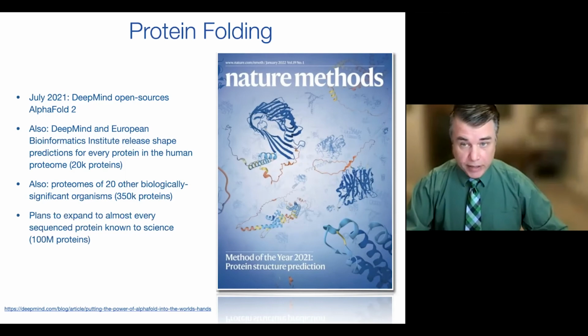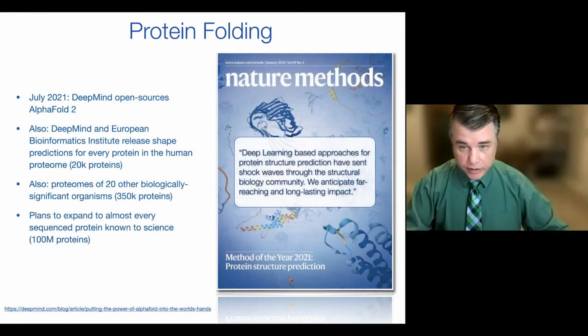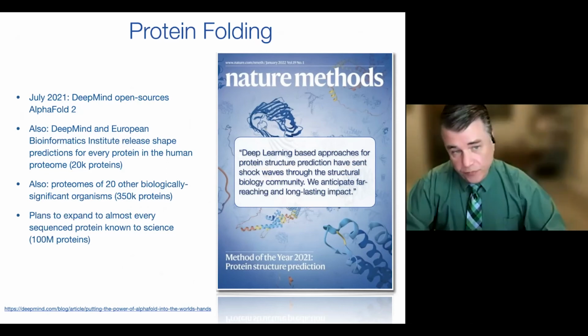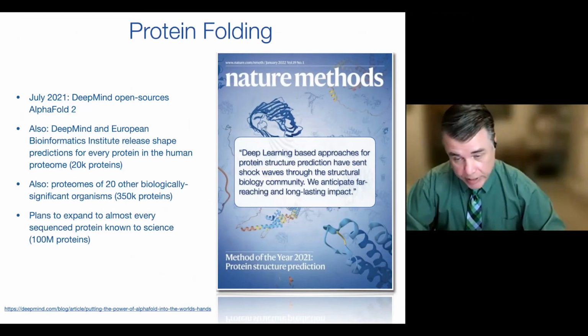And for that, they got Method of the Year, Cover of Nature Methods. It's the current edition, January 2022. And in this, the editors say, you know, these deep learning-based approaches have sent shockwaves through the structural biology community. We anticipate far-reaching and long-lasting impact. And if you think about it, when somebody builds a new tool that solves a 50-year-old grand challenge in biology, that sends shockwaves through the community, and they anticipate will produce far-reaching and long-lasting impact.